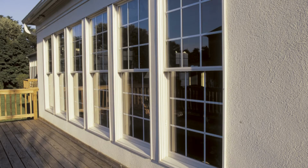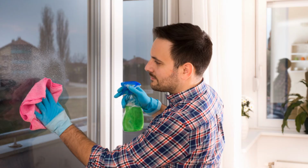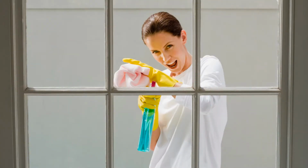Windows are a big deal. Yeah, windows really make a house pop when you have clean windows. But if you're not going to do the whole house, at least make sure any windows that are seen from the front are clean. Windows literally sparkle when they're clean and when the sun hits them. And when people are pulling up and they see that, just imagine it. It's just a really good look.